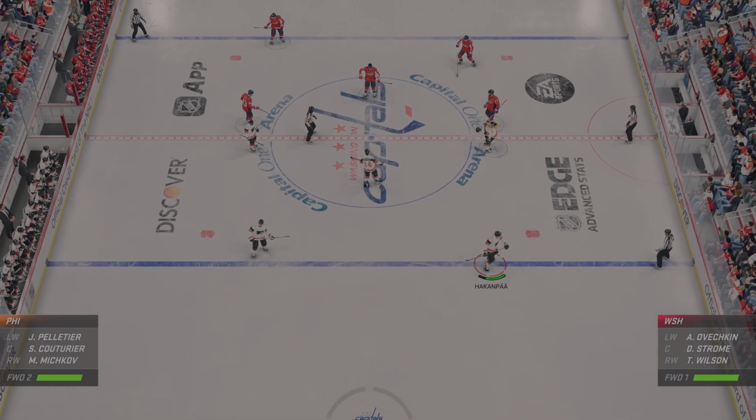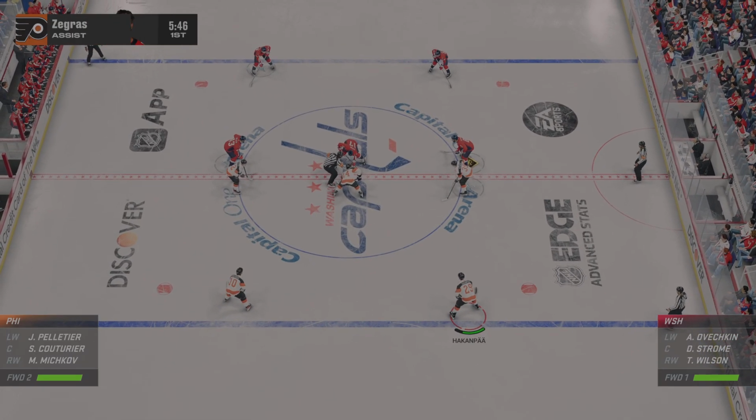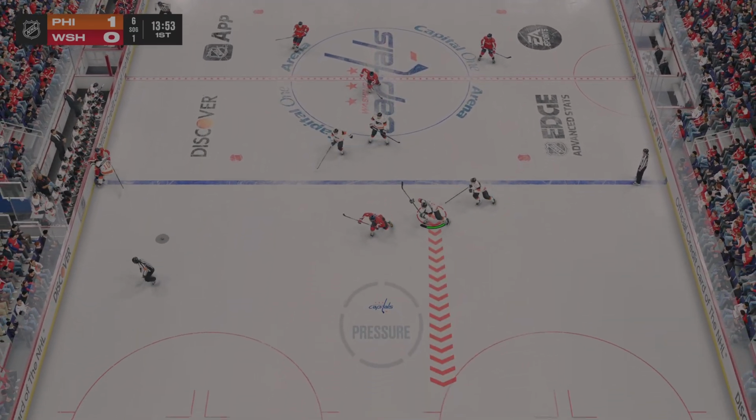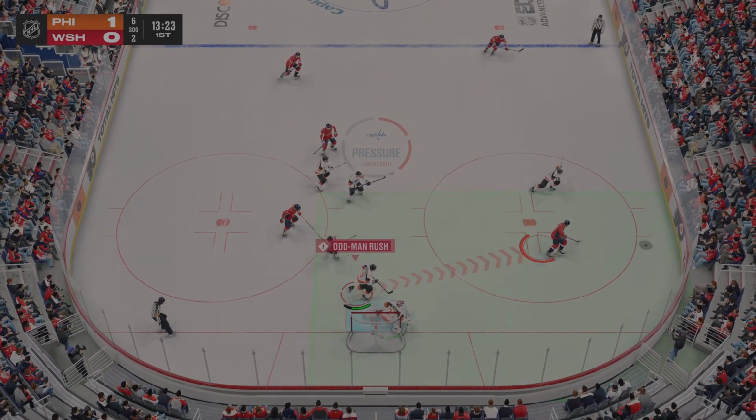Philadelphia's got the opening goal in this game of chess on the ice. Let's see how things change now, Cheryl. Yeah, it's going to be interesting to see how it unfolds. You get the first goal over halfway through the first period, and you want to kind of find a way to continue that pace and dictate it further into the game.